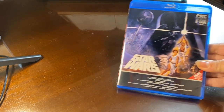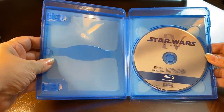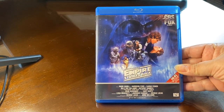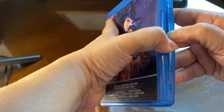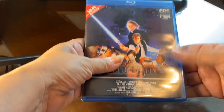But then I also have the newer versions of the Blu-rays. These are just in custom cases. Empire. Then we've got Jedi, and I think I put the bonus discs in there.